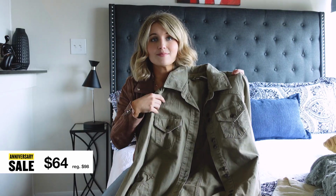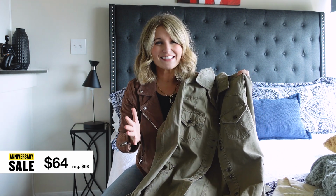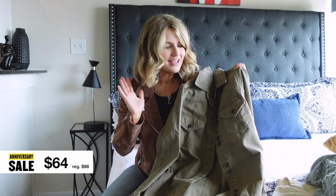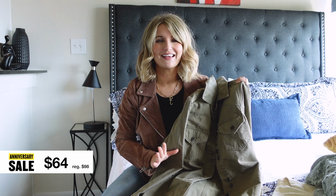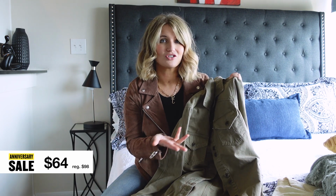Here's one of the new items that I just snagged this morning actually. This is something I was really excited about. You know how I love a cargo jacket, and I've also been very into shirt jackets, started getting into that last fall. This one is kind of a mixture of both.